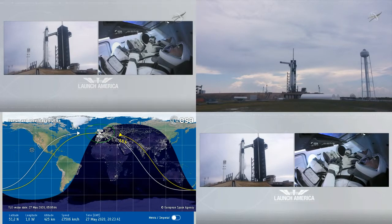And again, this goes with every launch. We do track everything all the way down to T0 to make sure that everything is go, making sure that the range is go, weather is go. So this is standard procedure. We always tend to make sure that we have a backup launch day, in case we do have scrubs like today.